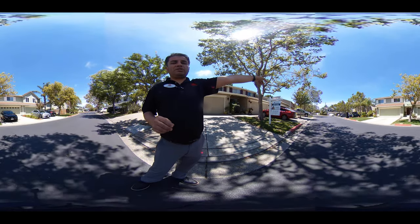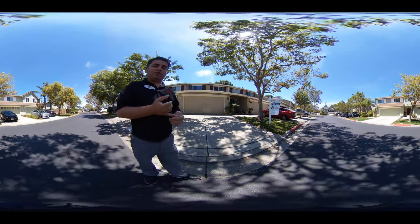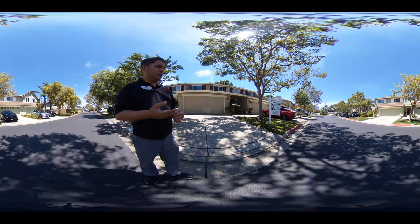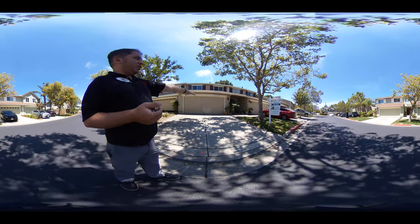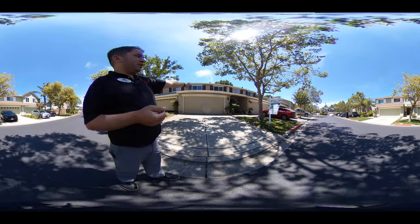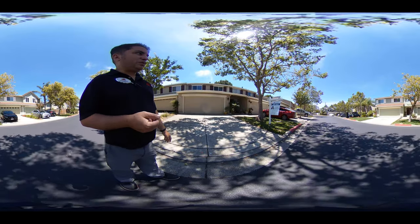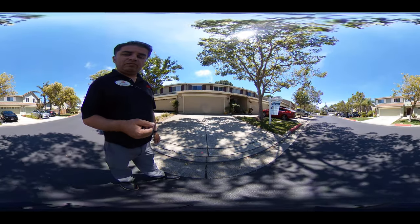There's some other locations as well. This community does feature a pool, tennis courts, dog parks, and you could also get 2 cars in here, and you have a 2-car garage inside as well with the power door opener. So let me show you guys the entry to the house now.